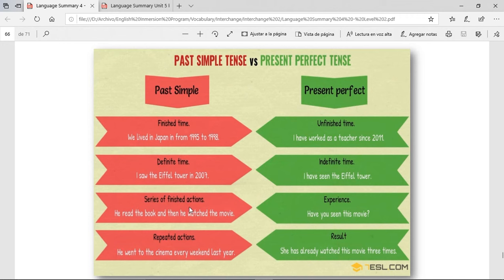For a series of finished actions, we use the past simple. Finished actions. He read the book and then he watched a movie. All of this finished and it was in the past. But for present perfect, we use it for experiences, to ask whether you have done it or not. Have you seen this movie? Have you taught in college, for example? Have you studied English? All of this is experience. It's not something that necessarily finished. It's just an experience to know whether you have done it or not.